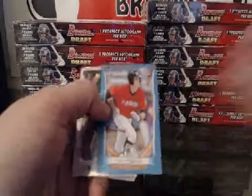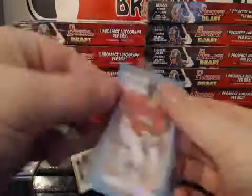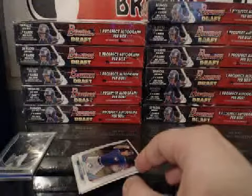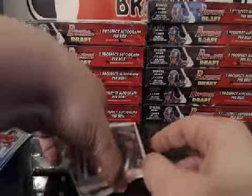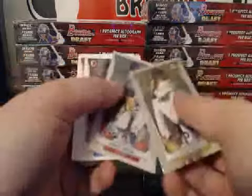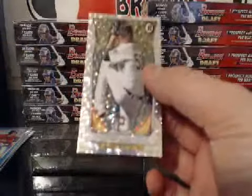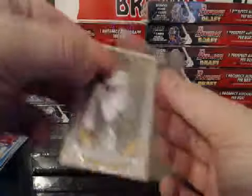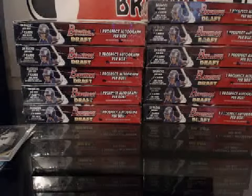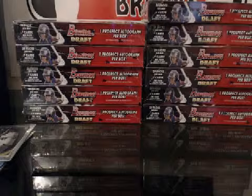Here's a blue. This is blue paper numbered to 399 for the Marlins. Brian Anderson. Both blue paper and blue chrome are out of 399. Brian Anderson, 303 out of 399. And the last of box one. Got another ice behind that, and it's Trey Supak for the Pittsburgh Pirates. Again, the regular ice papers are not numbered. Okay. That is box one. Moving on to box number two.